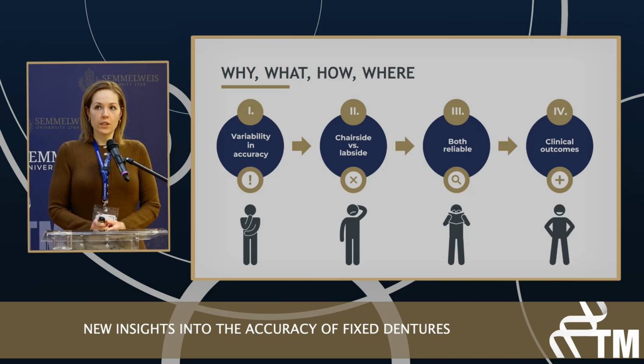But future studies should focus on comparing more milling systems, materials and workflows, and also investigate how the accuracy influences the clinical outcomes. And policymakers should encourage the adoption of validated digital dental workflows.